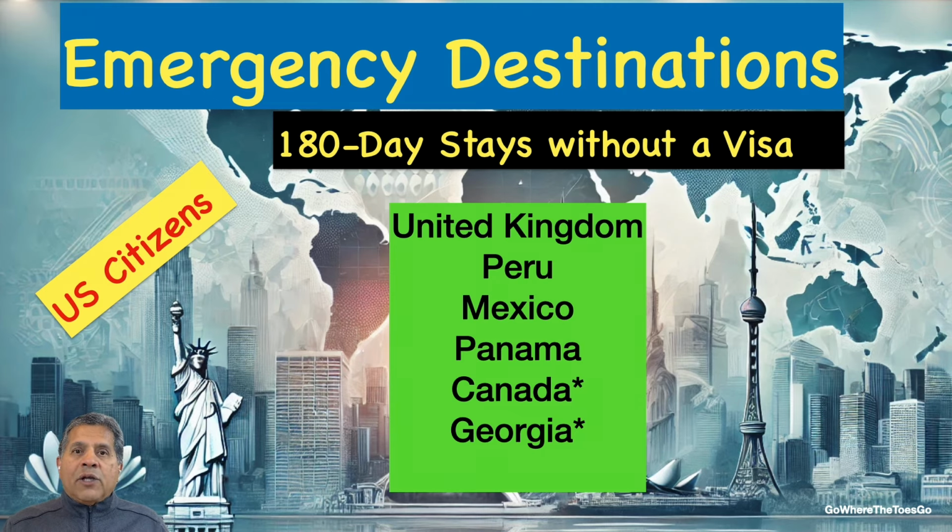The first of these is the United Kingdom, which requires an electronic visa. Apply online, and if you're approved, you can go ahead and get that flight. If you're not, move on to the rest of the list. Peru has a no visa approach, Mexico a visa upon arrival, Panama has a no visa approach. For Canada, when you arrive at the Canadian Immigration Office, the officer determines whether you get the 6 months.